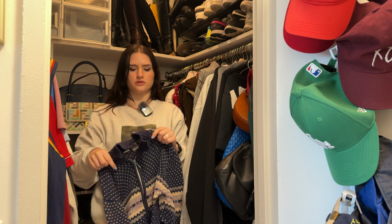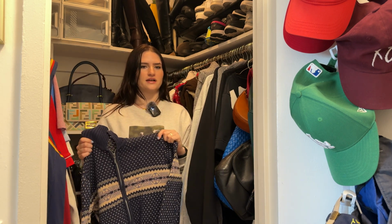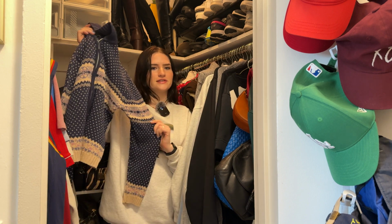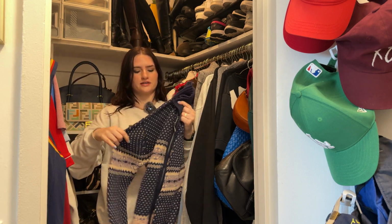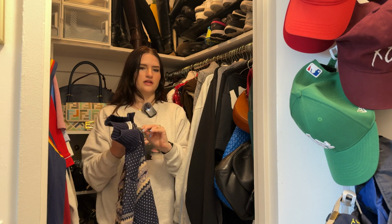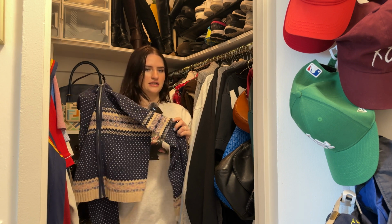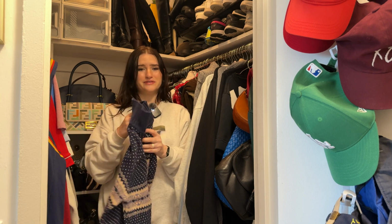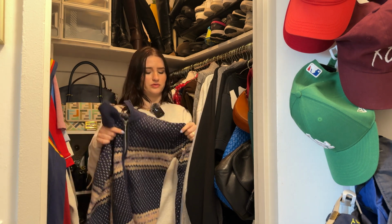I thrifted this one a few years ago in Salt Lake, and I was there for a ski trip, so it worked perfectly. It's just this cute little wintry cardigan. So cute. I really do like it, but I have other similar ones and I just wear those more. So I hope someone else loves this and buys it and will wear it.